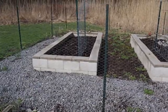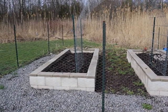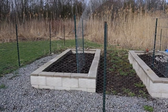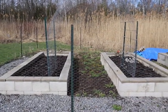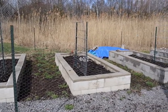You can see that the beds are made of cinder blocks. We like the permanence of that. We like the idea that unlike wood, which eventually you have to replace, even if it's cedar and it lasts 10 or 12 years, at some point you have to rebuild them. We're kind of looking to minimize the projects we're going to have in the future as we age.